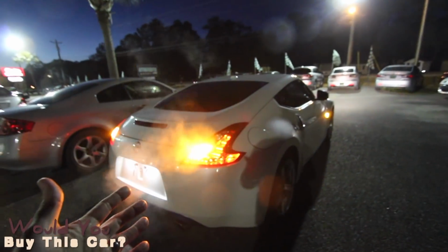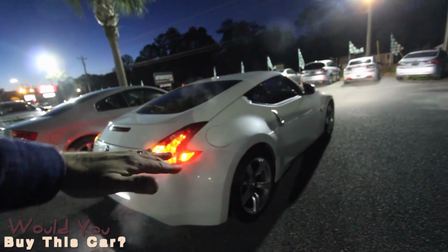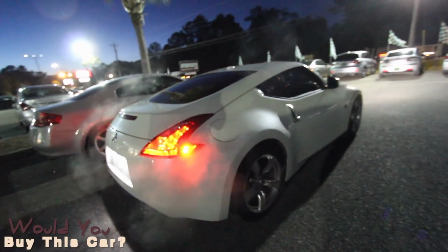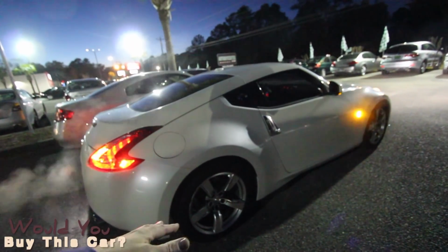I mean, look at the stance on that thing, boy. Look at the hips on the back. It looks like a pretty girl just twerking it, doesn't it? Oh yeah, it does. That's that Fair Lady Z just rolling out on us. Rear wheel drive, of course.